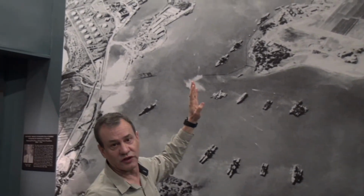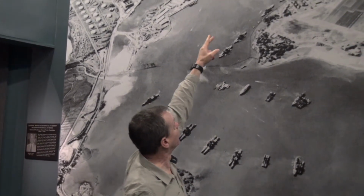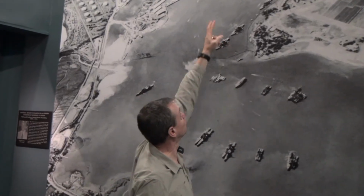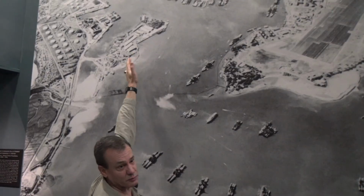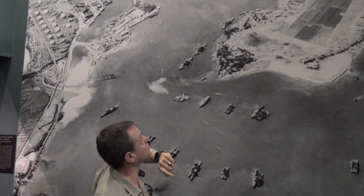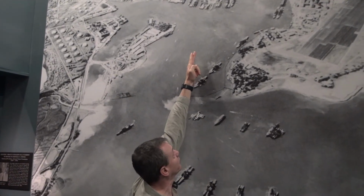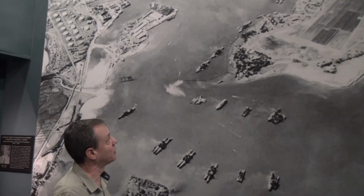The theoretical attack on the Oklahoma would have been on this side here. It would have been up in that area of Ford Island, and if it happened, the Midget would have fired from right over here. Submarine base is over there, and this is the Navy supply piers, and then on that side were the destroyer piers and the Pearl Harbor Naval Shipyard at the top. And the Midget submarine, if it fired, that torpedo would have been right over there somewhere, firing into the battleships in that direction.